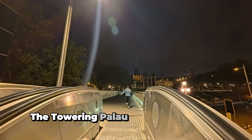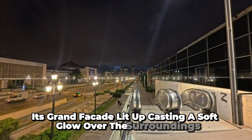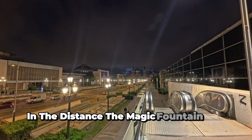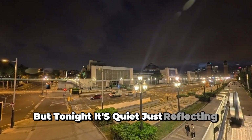The towering Palau Nacional starts to take shape ahead, its grand facade lit up, casting a soft glow over the surroundings. In the distance, the magic fountain sits still, waiting for its nightly performance. But tonight it's quiet, just reflecting the stars.